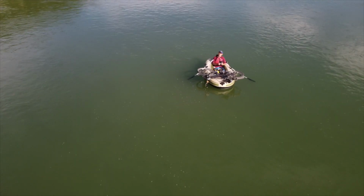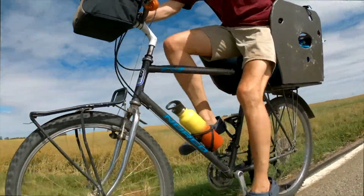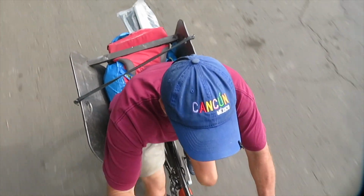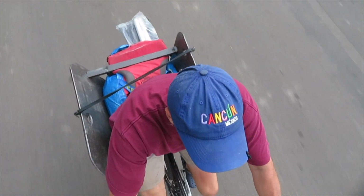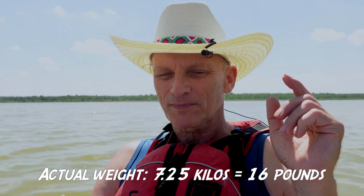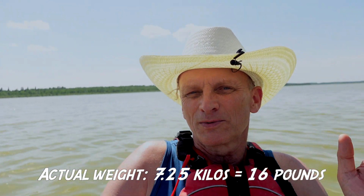I've used it on the river myself. I have a thing that allows me to take the bike on this and also to put the boat on there to haul it with my bike. So that's how compact it is. It is relatively light. Now, don't quote me or ask me exactly how many pounds this weighs, but I'm going to look it up and maybe post it in a title. Anyways, it's really easy to haul around, deal with.